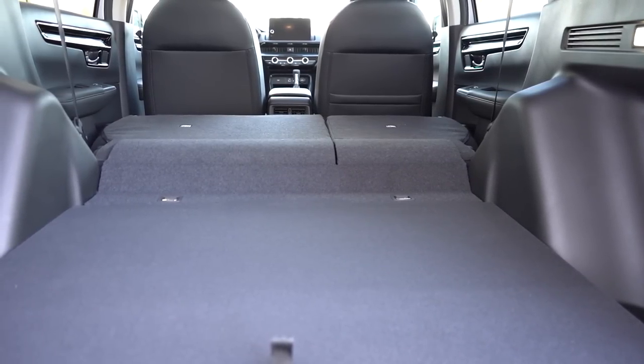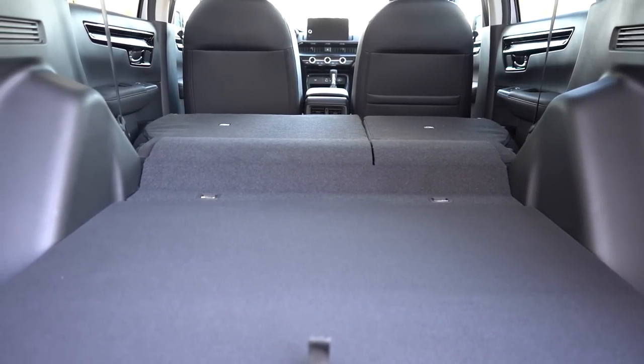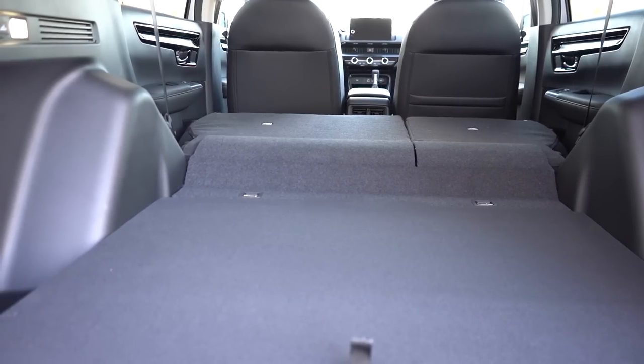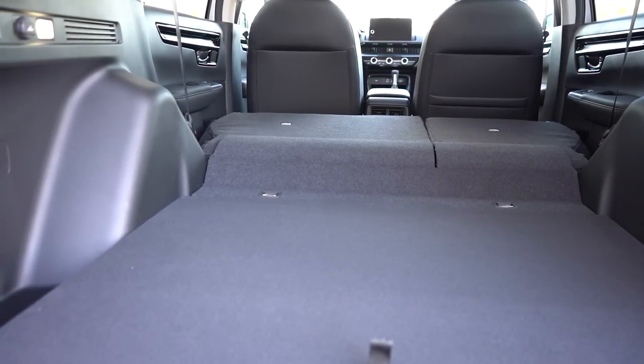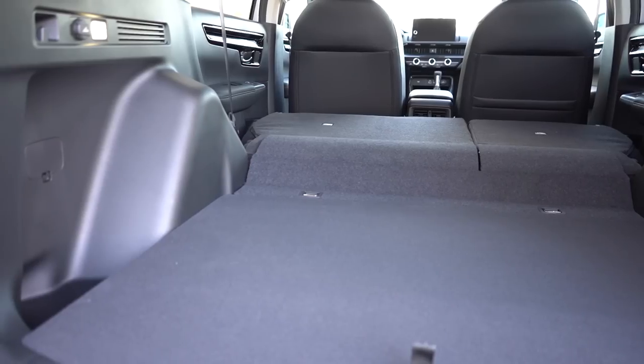I just want to mention that cargo lighting can be found back there, but it's LED cargo lighting. It's not your typical halogen bulbs that you usually will find on the competition. Again, big fan of that as well. Tie-down anchors back there. There's grocery bag hooks. There's actually a 12-volt power outlet I found back there as well, which you don't always find in SUVs, so I like that.